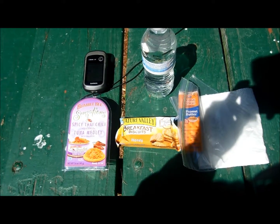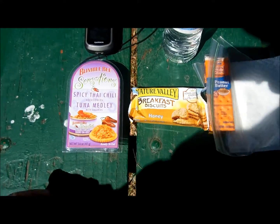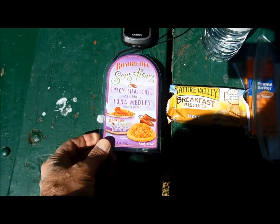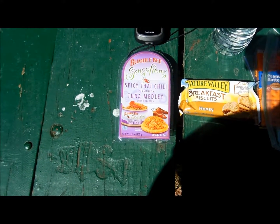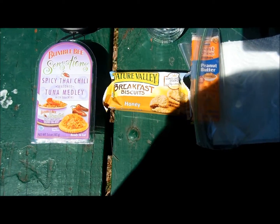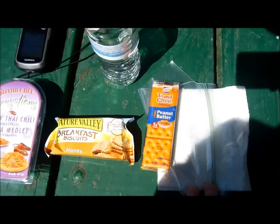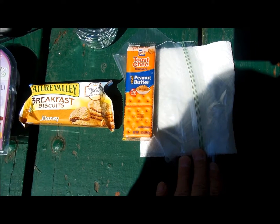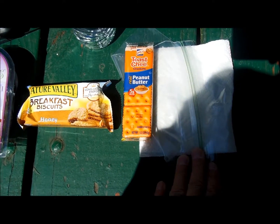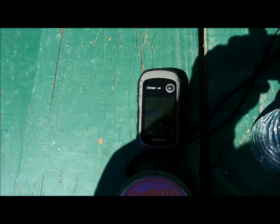Alrighty, there you have it, another super duper exciting trail meal. We got Bumblebee Sensations Spicy Thai Chili Tuna Medley with crackers. Nature Valley Breakfast Biscuits, these are honey flavored instead of the blueberry. Water, and the always popular Lance Toast Cheese crackers with real peanut butter. And there's my Garmin GPS, I'm not going to eat that.